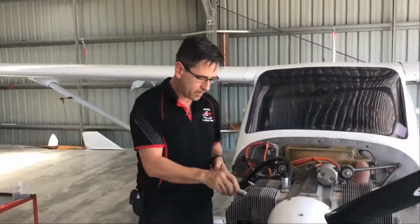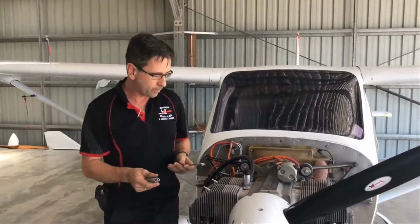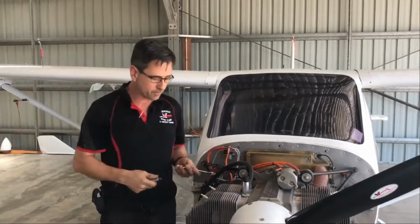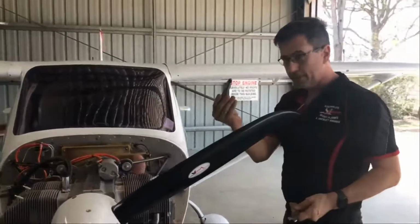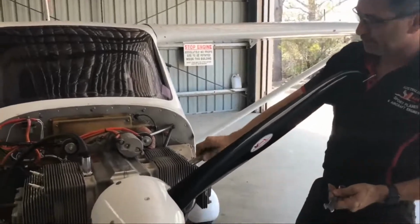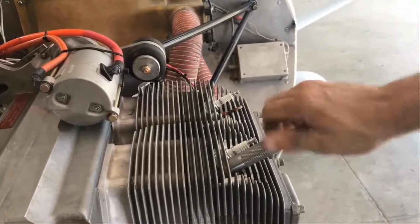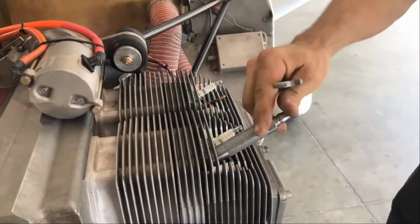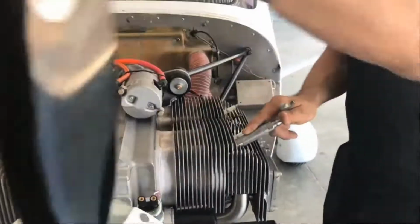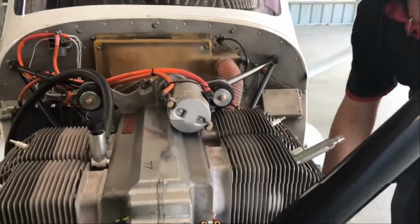So the second cylinder that we're going to do is number 2. It doesn't have to be in that order. Either way, you're going to achieve top dead center on each cylinder. So for the purpose of this, we're going over to number 2, putting our adapter into the second cylinder. Checking that it's firm, finger over the outlet, turning the propeller until we achieve the air coming out the adapter.